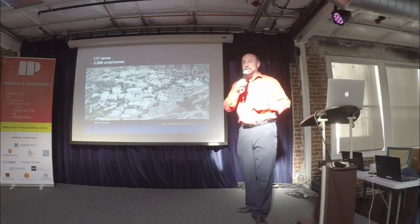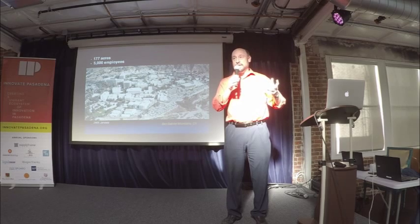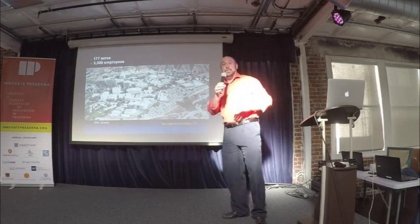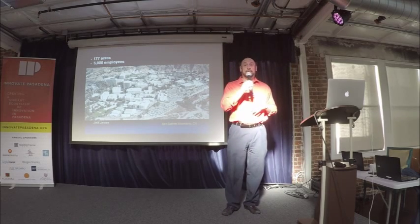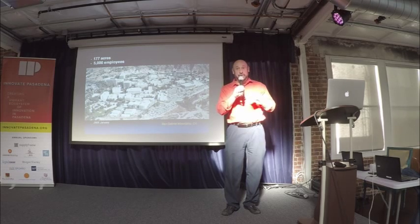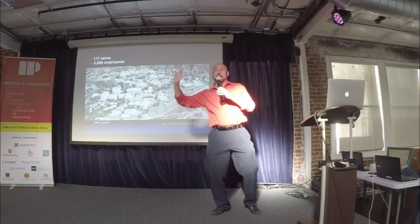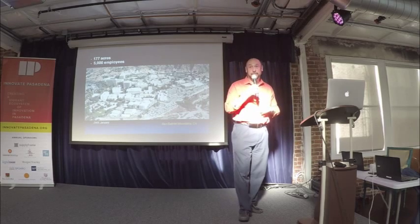JPL's major area of responsibility is deep space robotic exploration. We define deep space as 2 million kilometers, or about 8 Earth-Moon distances out. But more and more of our funding is involved with Earth studies, so we do about 30% Earth science. The way we distinguish between what we do and what the Goddard Space Flight Center does on the East Coast, we say they do weather, we do climate. We do the long-term evolution of weather.